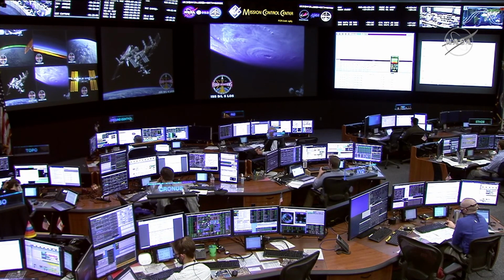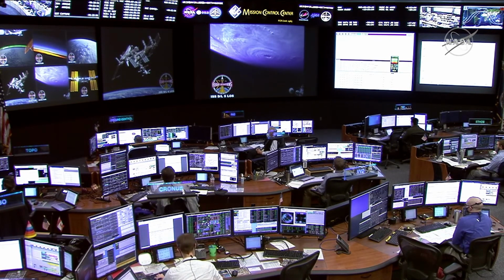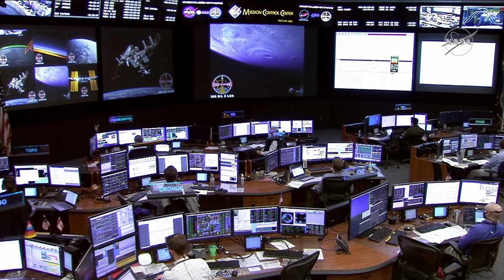After its capture this morning, the controls of Cygnus will be turned over to teams on the ground, to the robotics controller, who will use the Canadarm-2 to reposition the Cygnus craft and berth it to the Unity module of the space station.